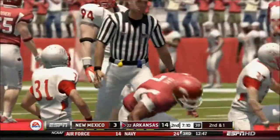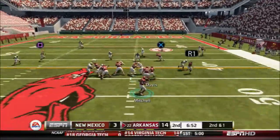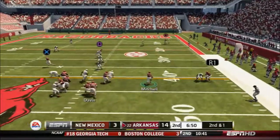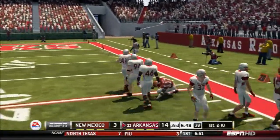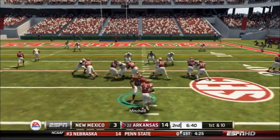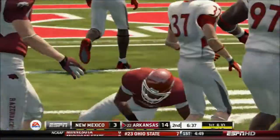The offensive line got a really good push there. There's a play fake. He's at the 30. Slides down to the ground. Here's a running play. Nice run to the outside.